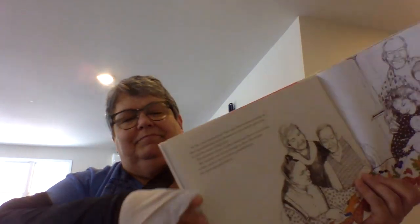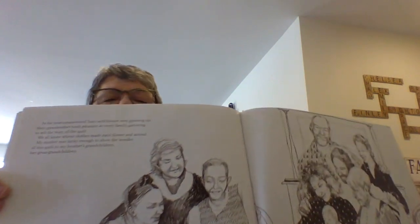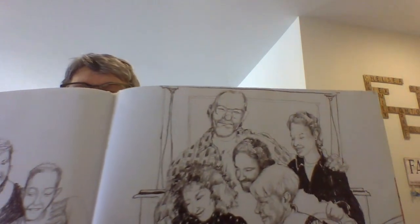As the years passed and Tracy and Stephen were growing up, their grandmother took pleasure at every family gathering to tell the story of the quilt. We all knew whose clothes made each flower and animal. My mother was lucky enough to show the wonder of this quilt to my brother's grandchildren, her great-grandchildren. When my mother died, prayers were said to lift her soul to heaven. Tracy and Stephen were all grown up and getting ready to start their own lives.